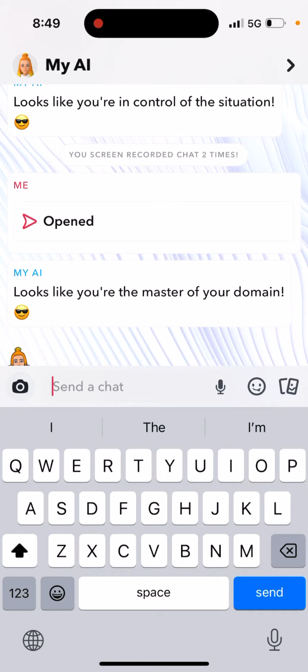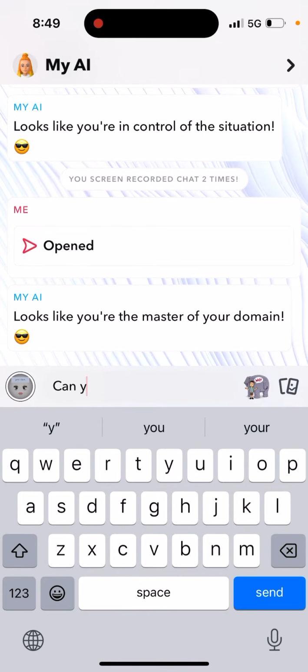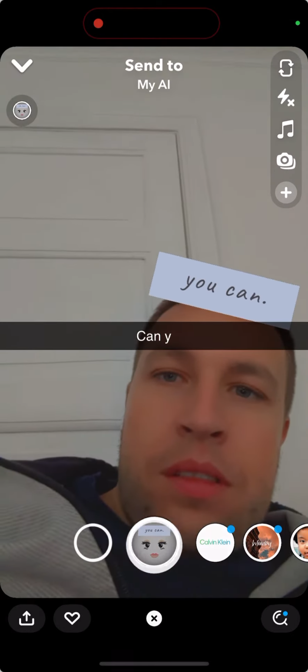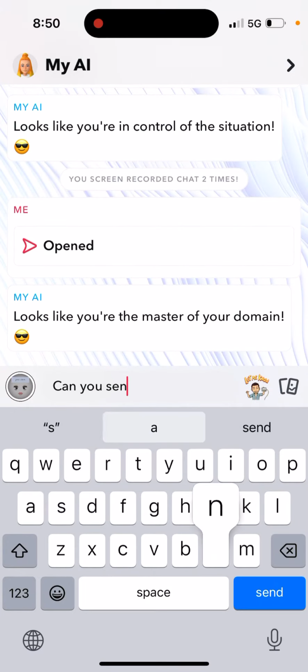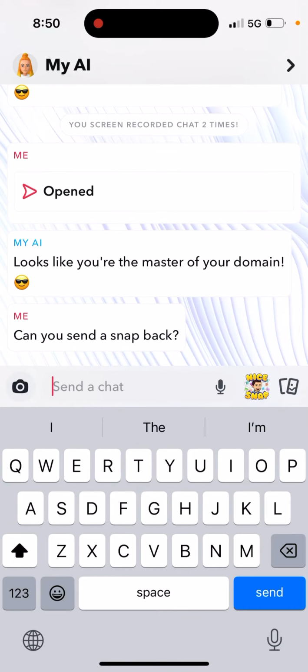So this AI is kind of analyzing the image and sending you some reply, but at the moment for me they only send a text reply. They don't send any additional filters. So overall, I don't know if this feature is working for me.